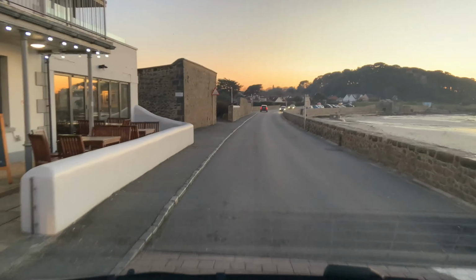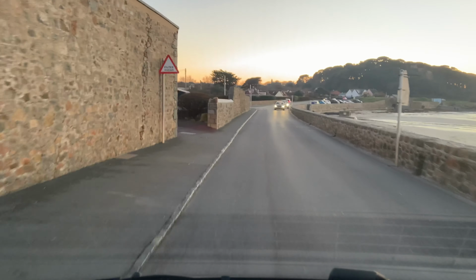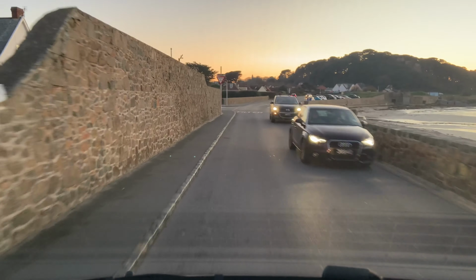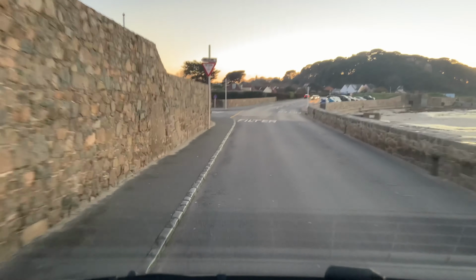I will let you get on and watch the video. Enjoy the drive around the coast. It does get a little bit darker, but it's just beautiful scenery of Guernsey in the evening.